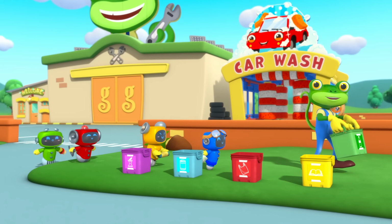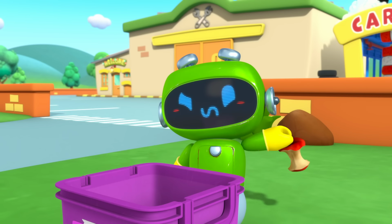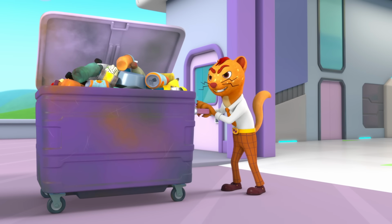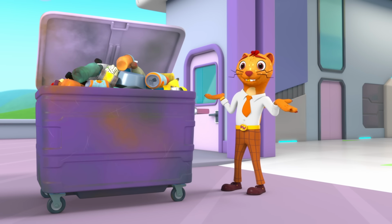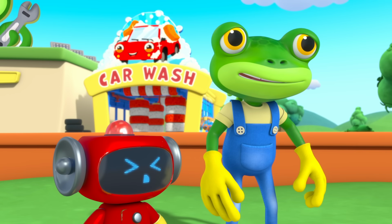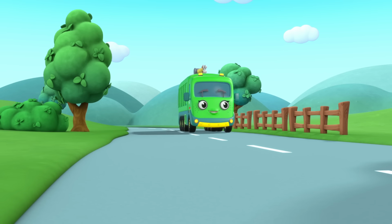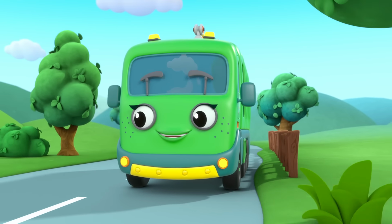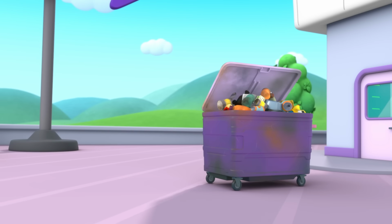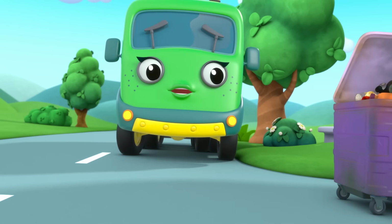Hello, everyone. Today is very important. It's recycling day. Oh, rubbish day is rubbish. Oh, hello, Frog. Why have five bins when you can have one? Ah! Here comes Mama Recycle to collect it all now. Mama Recycle! Watch out!